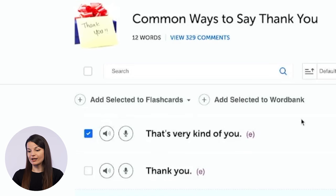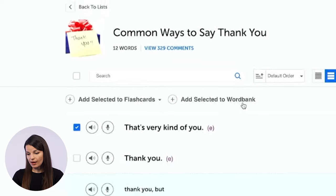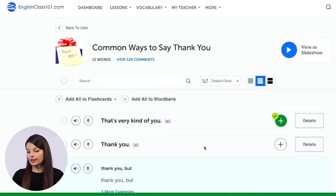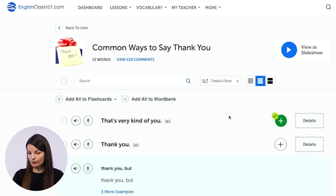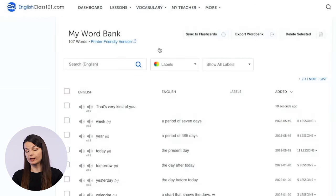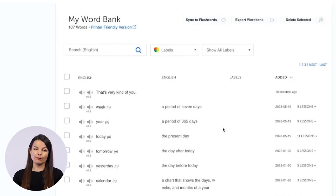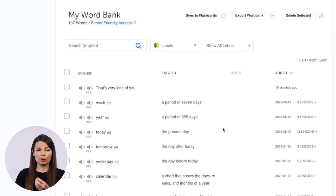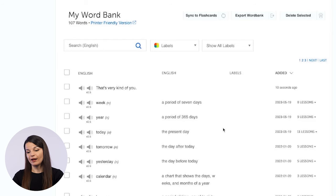And then the other thing here is add selected to word bank. If you click on this, the word will go to your word bank. You'll get a notification that the word was added to your word bank. Your word bank is something you can access from the same drop-down menu up here at the top. If you go to word bank, you will see a list of all of the words that you've added to this bank. This is something that you can use if you know there's a certain category or a certain topic that you want to study more, or maybe these words are particularly hard for you, something like that. So if you want to use this word bank, you can do that here.